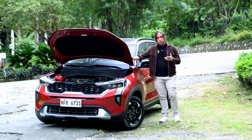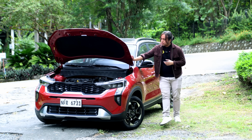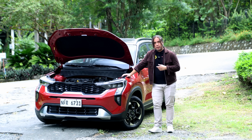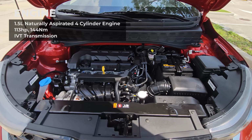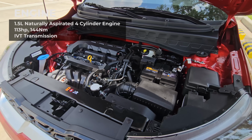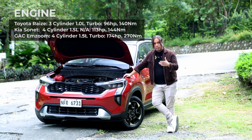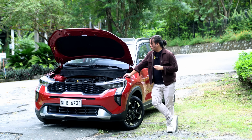So under the hood is a 1.5-liter naturally aspirated 4-cylinder engine. That's one more cylinder than the Toyota Raize. So this puts out 113 horsepower and 144 Newton meters of torque. It's coupled to a CVT transmission, which Kia calls IVT. So in terms of power, it's in between the Toyota Raize and the GAC Emzoom, although it's much closer to the Toyota Raize. The GAC Emzoom has a turbocharger, which significantly improves the power output.